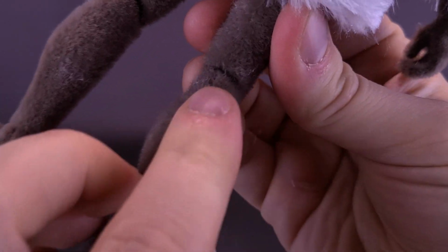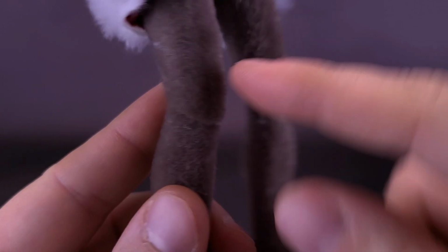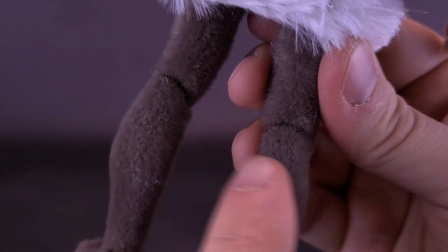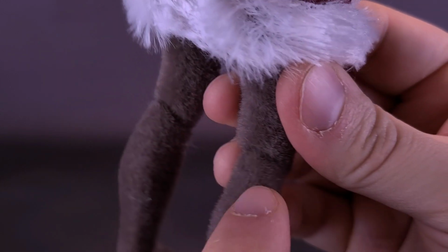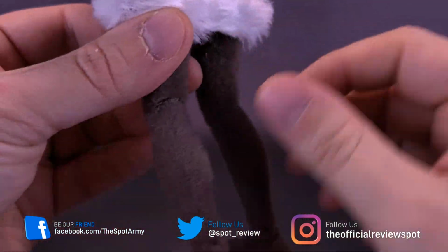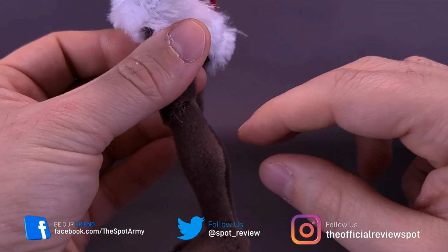You can kind of see as well, maybe this is one of the problems with it, that the flocking is fine from the front, but it looks like it's covered over everything on the back of the joints. So that probably was the thing that broke on the back of this, was that there was so much flocking over top of the joint. It just built up there that when I went to bend it, there was nothing really that would allow me to bend, and it just snapped off.